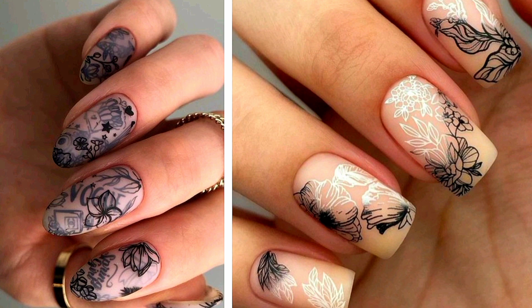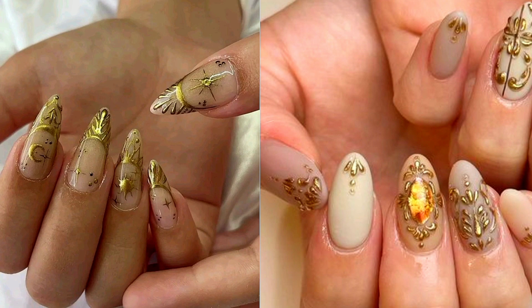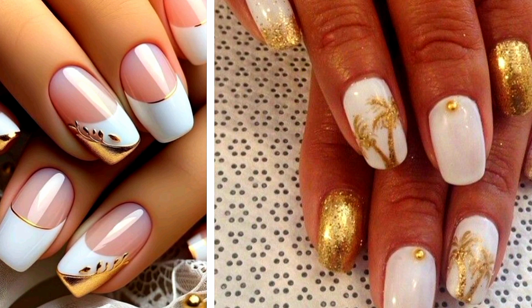Vintage floral nails with a faded antique look. Classic red nails with a white polka dot accent. Nude nails with delicate vintage-inspired jewelry accents. Vintage-inspired nails with a soft pastel color palette. Destination dreaming. Tropical palm leaf nails for a beach wedding.